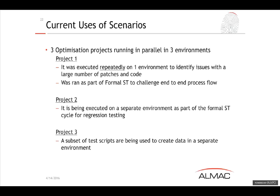Right, the scenarios that we've built, as I say, we have 3 main projects running at the moment, in parallel in 3 separate development environments. For our first project, we have been using the 2 scenarios, executing them repeatedly on one environment to identify issues. As part of that project, we have 3 large roll-up patches, which, if anybody's dealing with Oracle, they know they like to roll up all their patches into one big patch. We also have a lot of code in there for changes within the distribution area. By running those, we were able to identify issues in areas where Oracle hadn't highlighted the impact that could have happened.